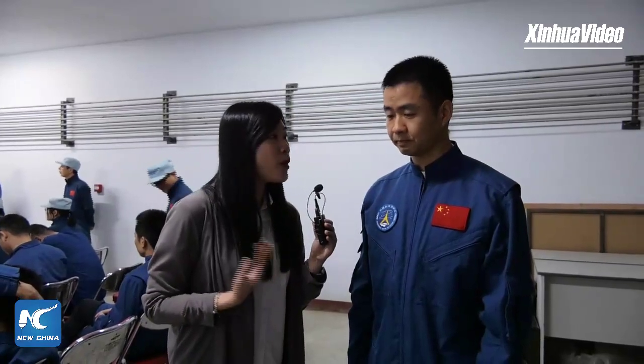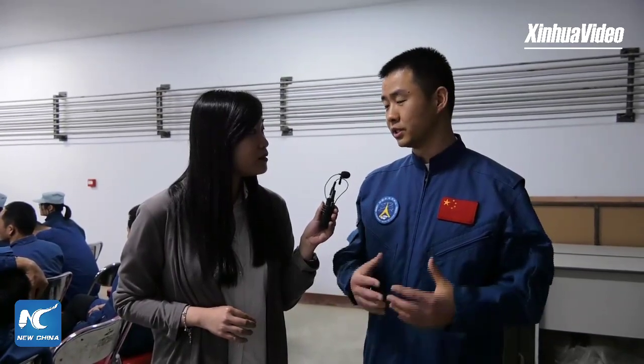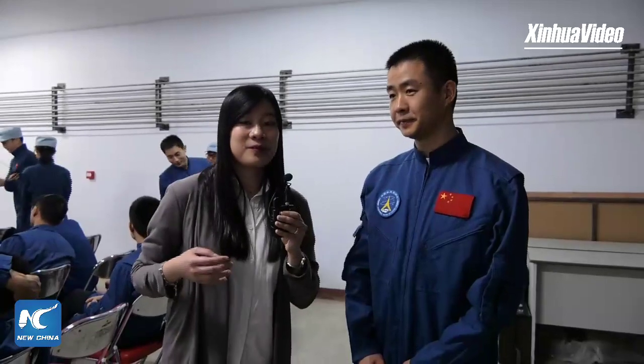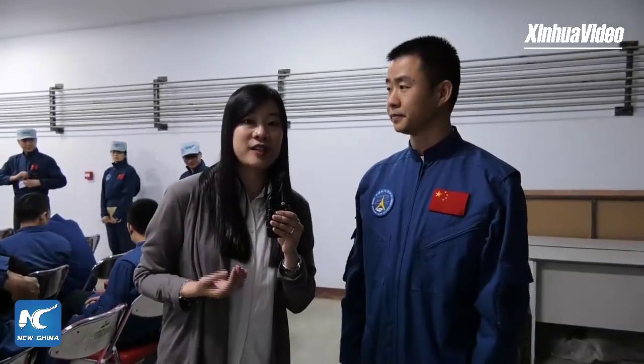So what's the most difficult part during this training session? So the most difficult part during this training session is how to control the speed of falling. So he said that if the speed is too fast, it would be a bit dangerous because it will be a harder landing. But if you are too slow, there will not be enough time for them to escape. So that's why the most difficult thing is the speed control.